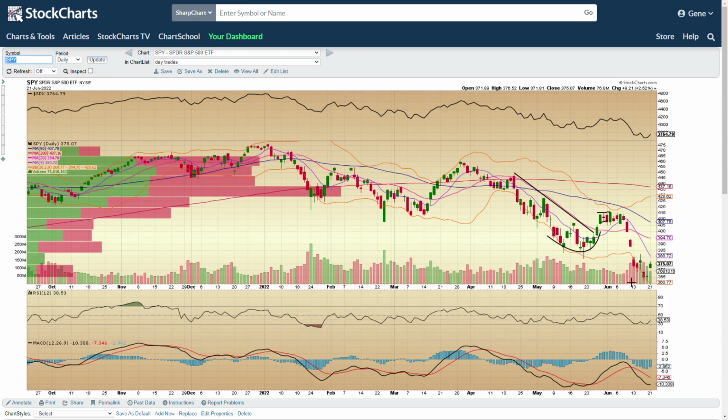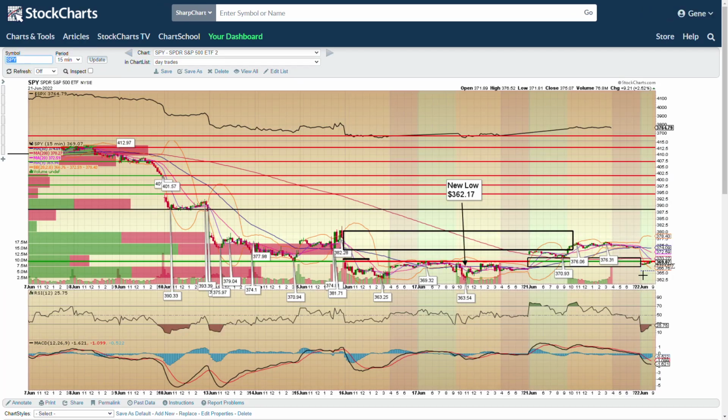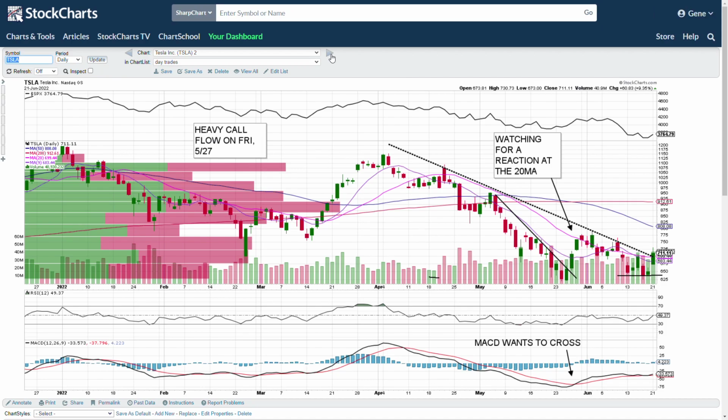SPY, a decent push up yesterday on the SPY. Gapping down this morning, giving it back. I know a lot of traders are probably getting burnt. There's a lot of people who probably took stuff home yesterday, trying to hold positions overnight. To me, it's just not worth it. It's a gamble. Even in a good market, it's a gamble. You have no control over your positions, no control over your options.